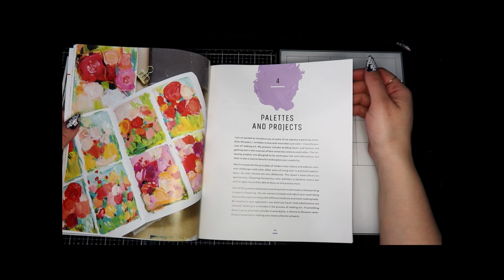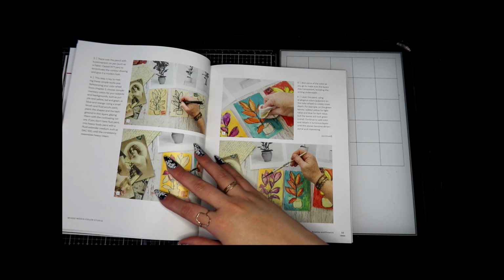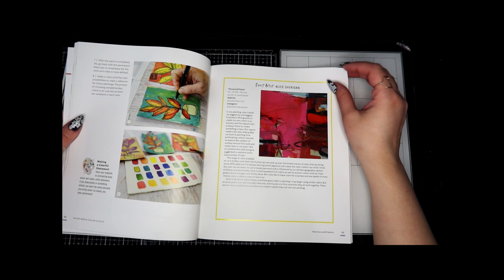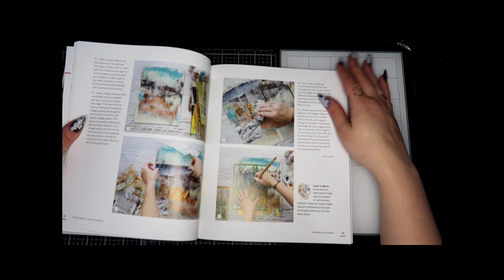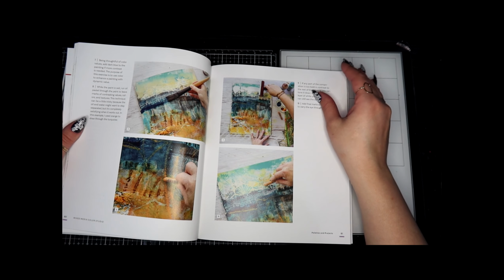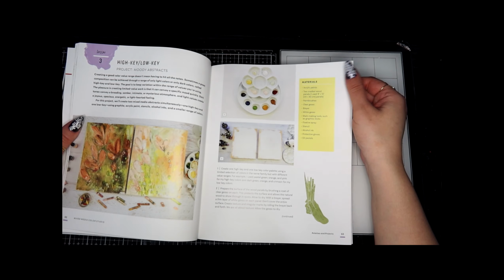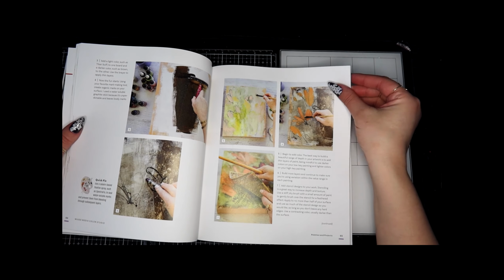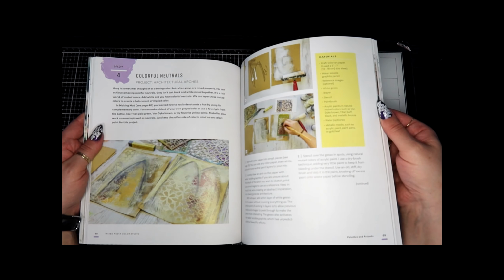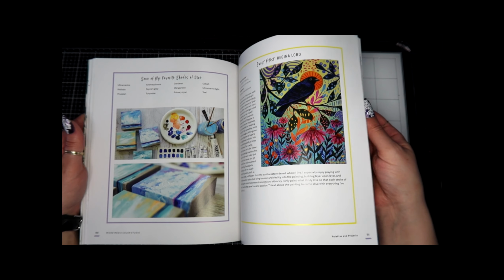We should play with this book as well. Project 1. How fun. Okay. I love it. High key, low key, yes. Yes, yes. Okay, cool. We are gonna have to play with this book as well. I'm very excited. I'm going to be reading this one from top to bottom, I am sure.